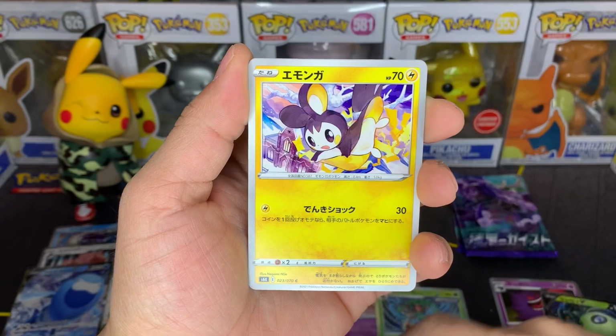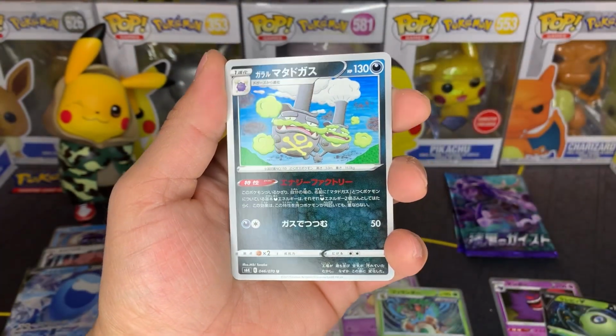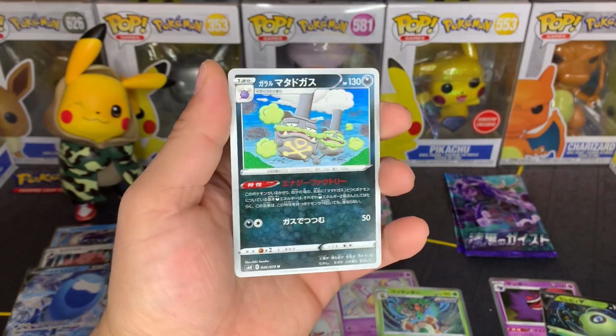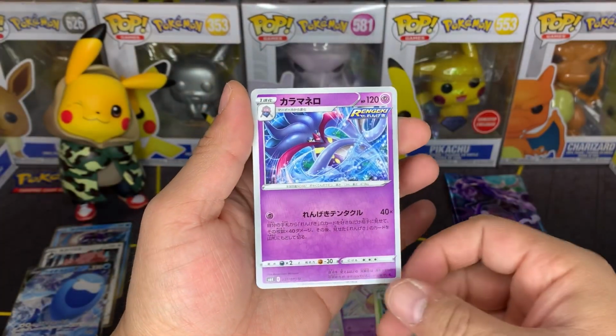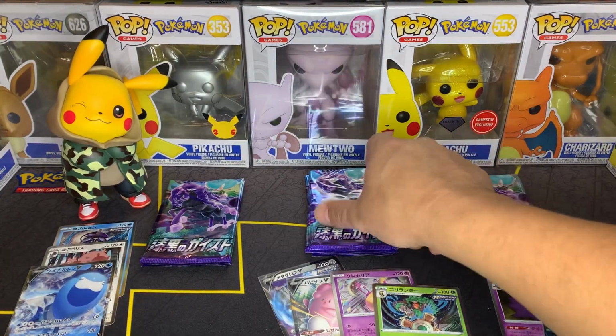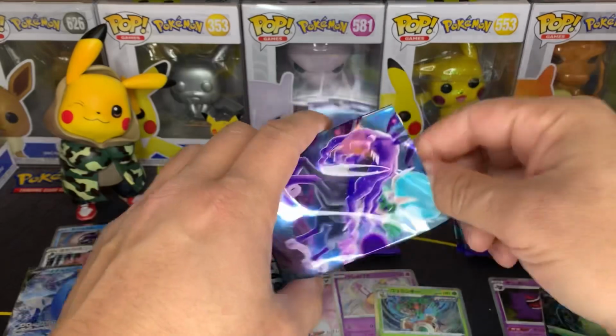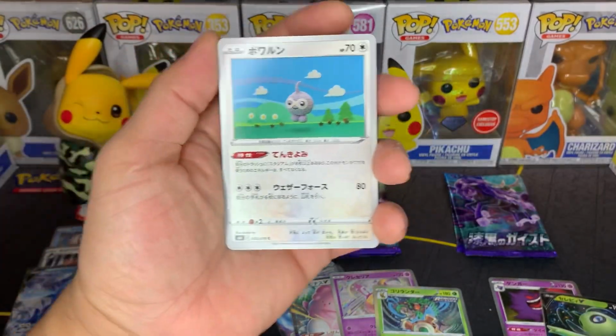Clobopus, Emolga, that is a Galarian Weezing, and a Malmar, which was a holo rare in Chilling Rain. All right, it's gotta be a VMAX somewhere. We are really pushing it to the end.